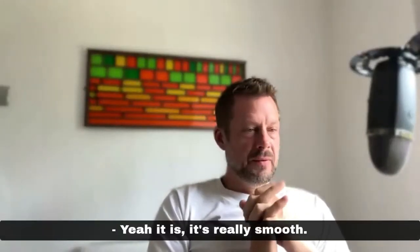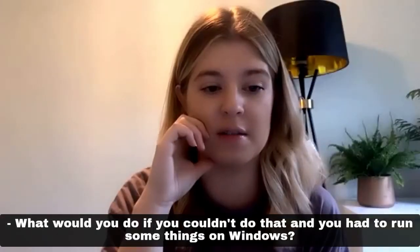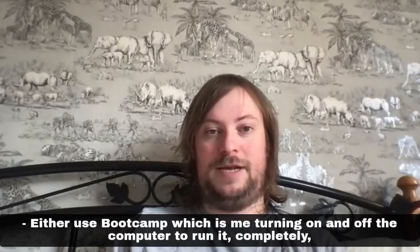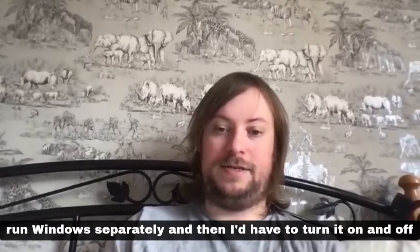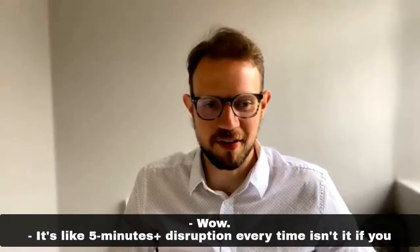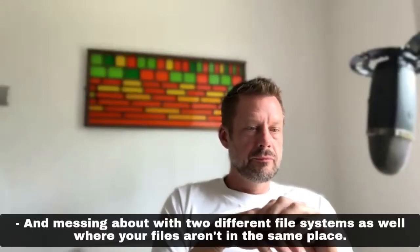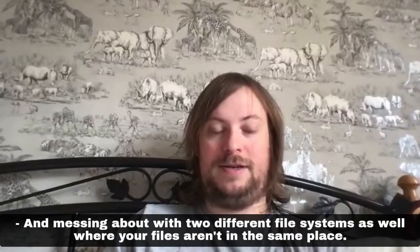Yeah, it's really smooth. What would you do if you couldn't do that and you had to run some things on Windows? Either use Boot Camp, which would mean turning the computer on and off to run Windows completely separately, and then I'd have to turn it on and off again to get back to Mac, or have a second computer. Wow. It's like 5 minutes plus disruption every time, isn't it? If you need to switch between one or the other, otherwise it's a right pain. And messing about with two different file systems as well, where your files aren't in the same place.